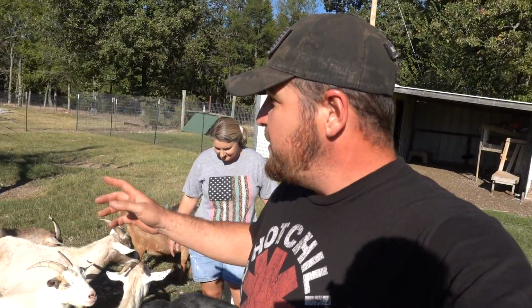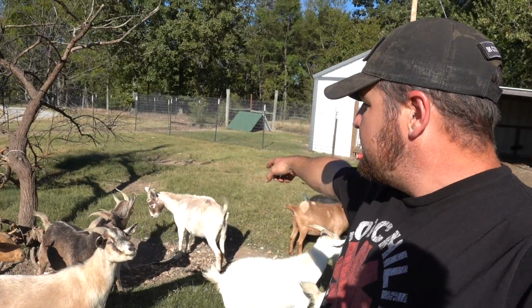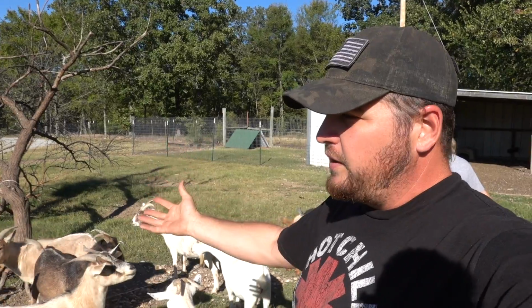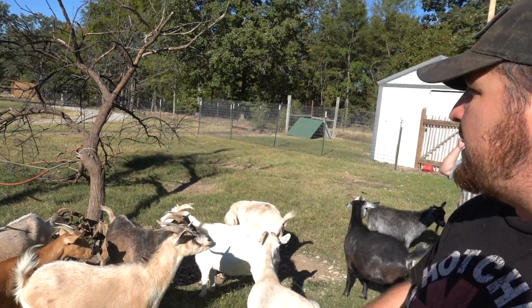And actually, at one time, before YouTube days, we had a fence right here. We had a pen right here, and it was a hog pen that went around this tree. And the hogs that we raised in here every summer and fall absolutely loved this tree too, because it actually dropped fruit about this time every year.